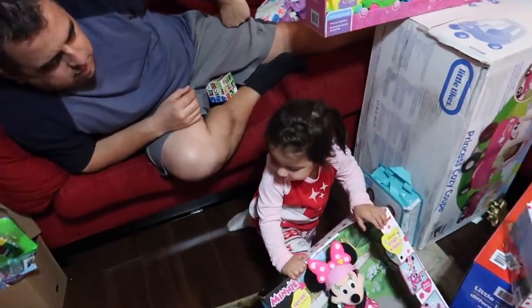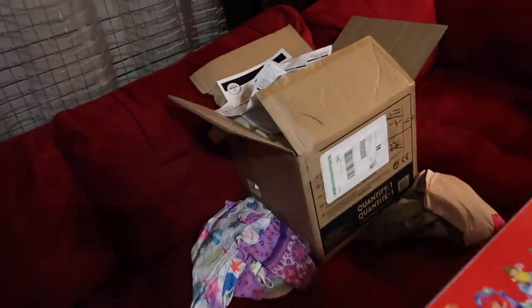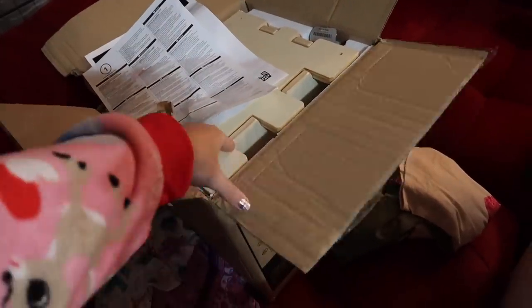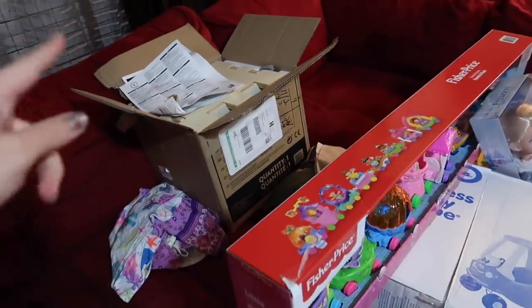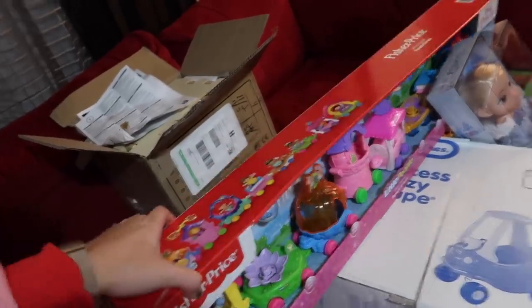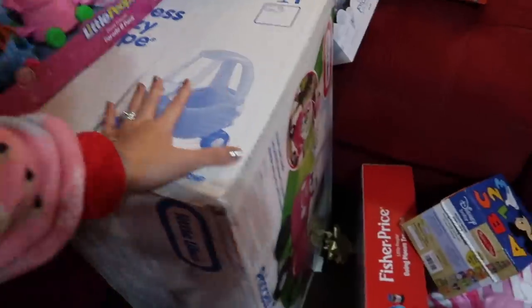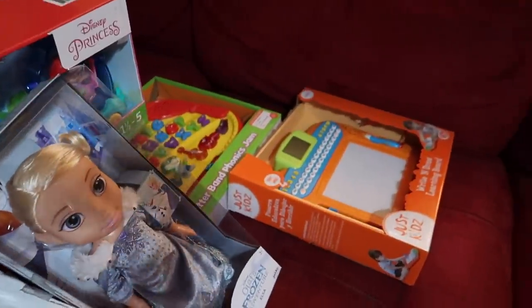You want to show Mommy what you got for Christmas? You got duckies? She got an interactive wood puzzle thing that you see at doctor's offices, we need to build this. She got the Little People Friendship Parade 8-pack, a Frozen doll, one of these big pink Little Tikes Princess Cozy Coupe. She got some learning toys over there.